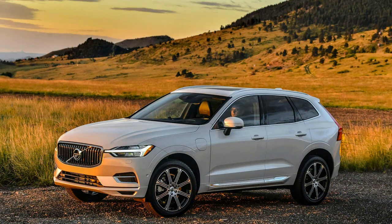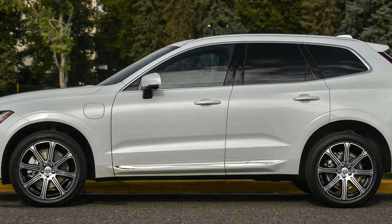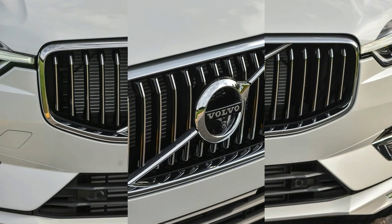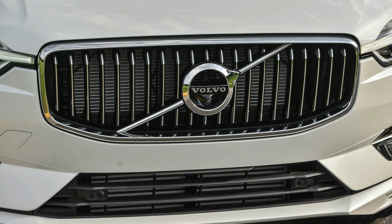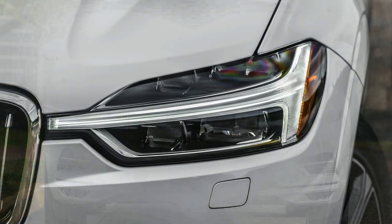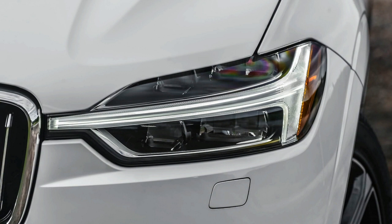8-speed automatic transaxle. The T8's 10.4 kWh lithium-ion battery pack is housed in the center tunnel where the drive shaft otherwise would be. Aside from an enlarged front center armrest and the omission of center air vents for rear seat passengers, the fitment of the T8's electrical components has little impact on the XC60's cabin. The electrical components do have an impact on acceleration, however.